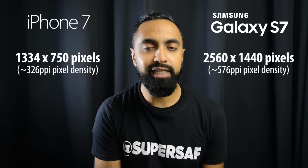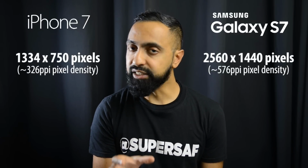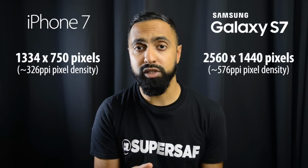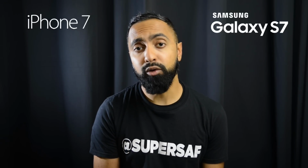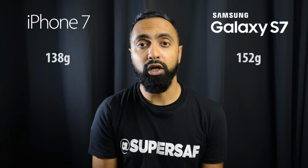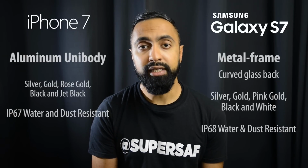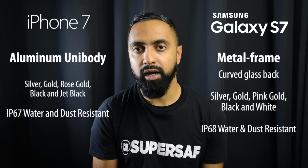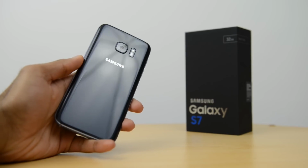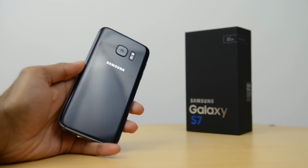Now I know pixel density isn't a big deal for most people, but if you do look up close you're going to notice a difference for sure, especially if you're going to be using things like VR. Now the S7 is also slightly heavier, 14 grams, and we've got differences in build as well. The S7 has a metal frame with Gorilla Glass panels on the front and back, and the back is actually curved, so this actually makes it a little bit easier to hold in the hand.